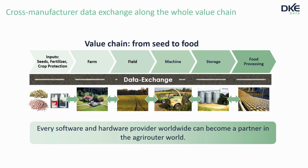He needs to have data exchange in all of these process elements, and that should be symbolized here with the data exchange highway we see on the screen. This is the big goal, that we want to enable the farmer to exchange data along the whole value chain. And we say every partner, so every company who is involved in this agriculture value chain, can become a partner of DKE, as we have now KRONE and Dacom here in the boat today.